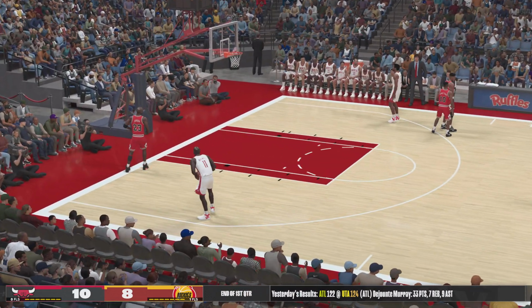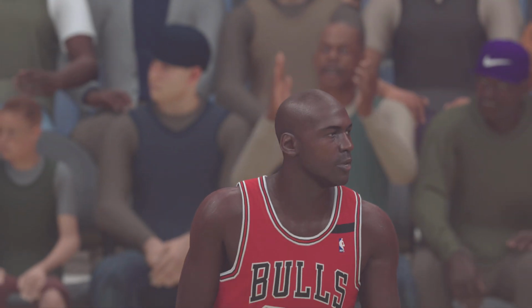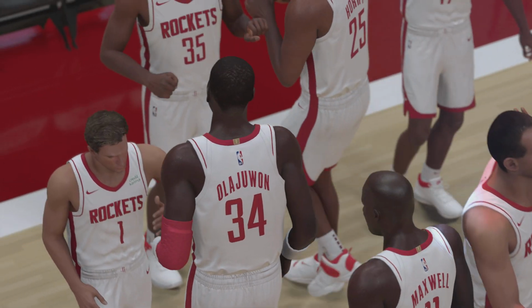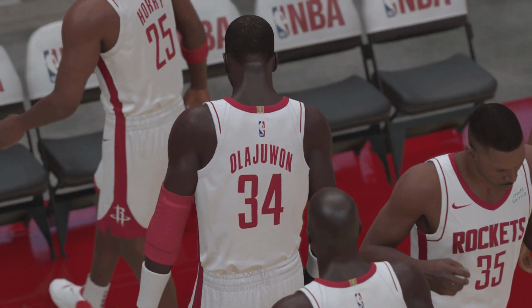At the end of one, a closely contested game so far. It's the Bulls up by 2. And don't go away. We'll be back with the action for the start of the second quarter in just a moment.